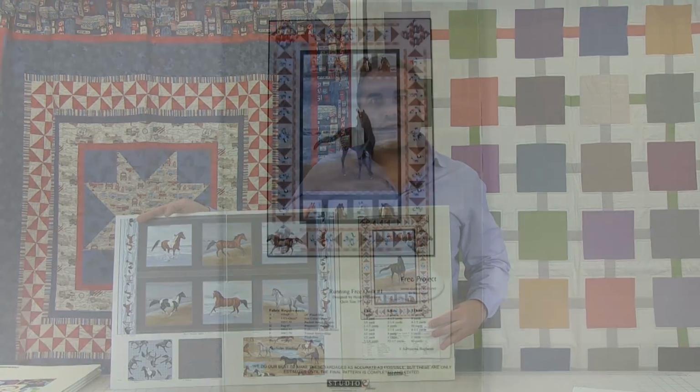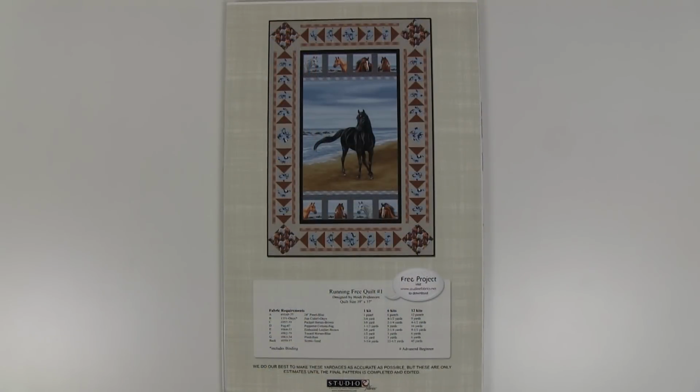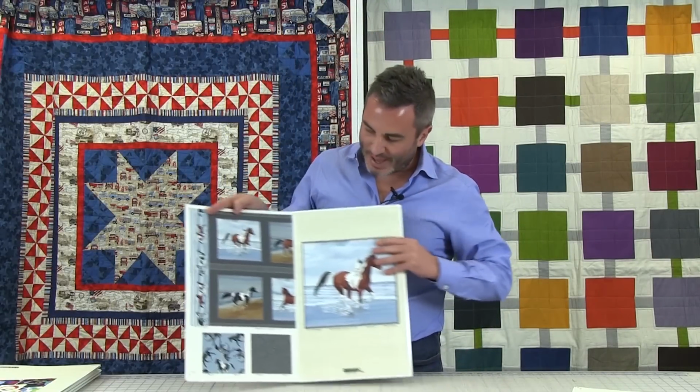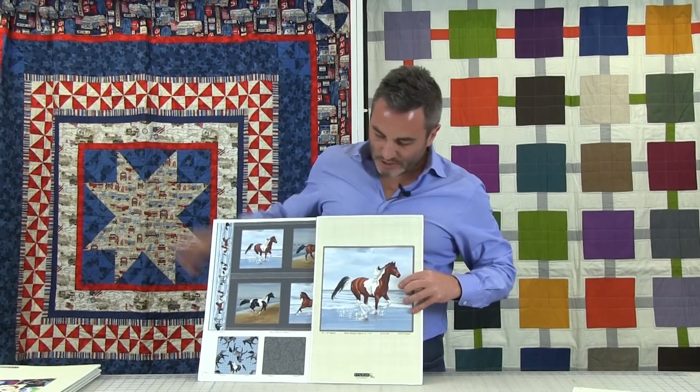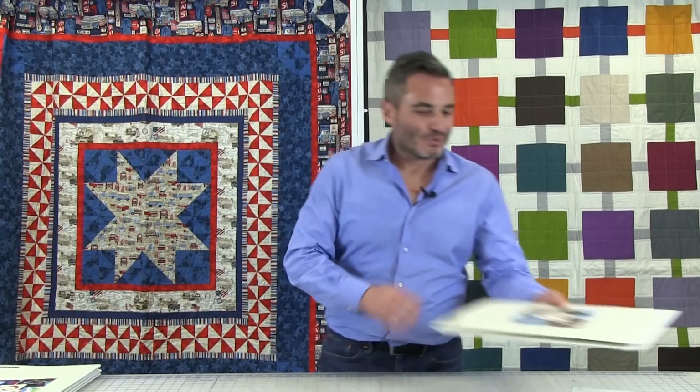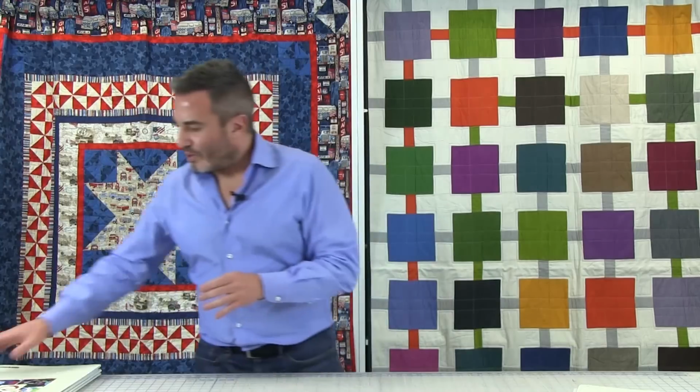And then finally, we have a free project, and this one is using the panel right in the blocks in the center, and it's really nicely done. And this one is by Heidi Pridemore. And then finally on the back, we're showing you how big these blocks are, so it works out very nicely. That is Running Free by Kathleen Hill. This one ships in October.